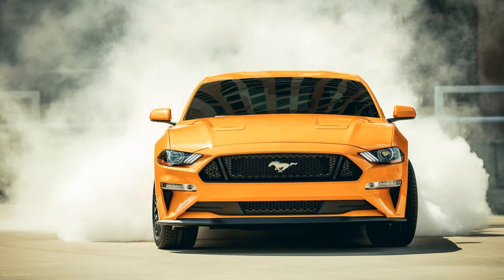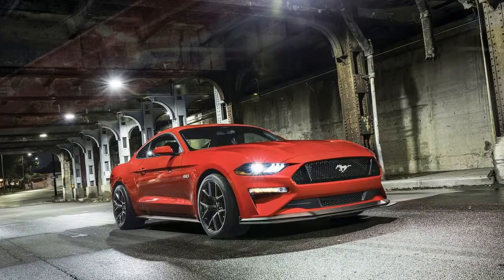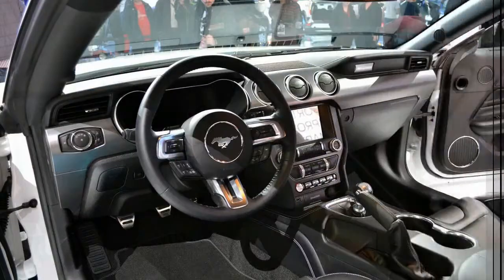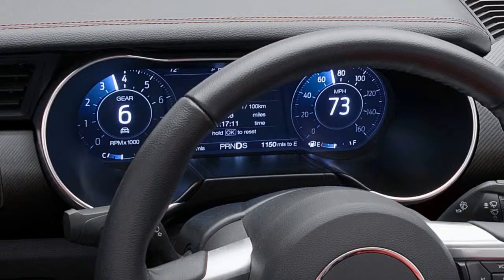Our first stint was in a blazing Orange Fury metallic GT equipped with the 6-speed manual and the optional Performance Package, which for V8 models adds tougher suspension, Brembo 6-piston front brake calipers, more robust engine cooling, the Torsen limited-slip differential, and the Michelin Pilot Sport 4S performance tires, 255/40R19 front, 275/40R19 rear on black painted aluminum wheels.